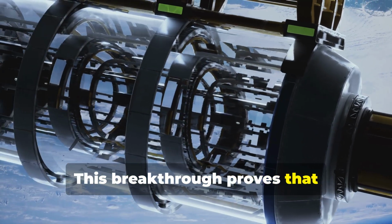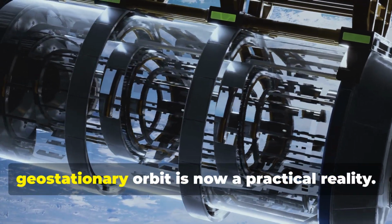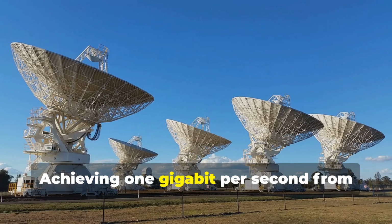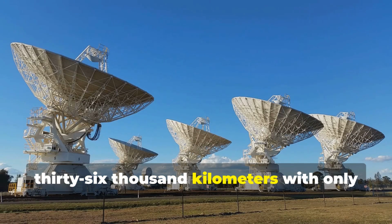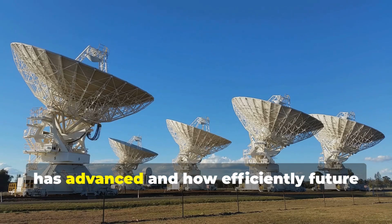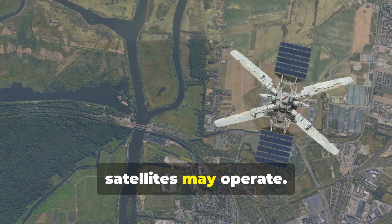This breakthrough proves that high-speed laser communication from geostationary orbit is now a practical reality. Achieving 1 gigabit per second from 36,000 kilometers with only 2 watts shows how far optical technology has advanced and how efficiently future satellites may operate.